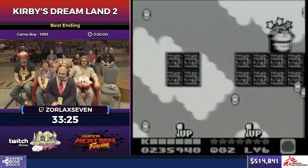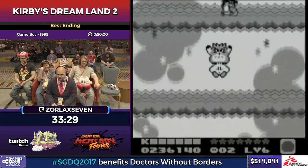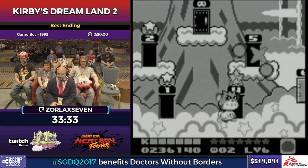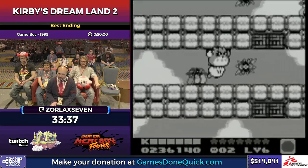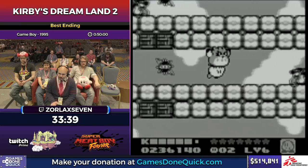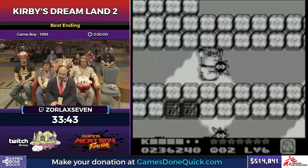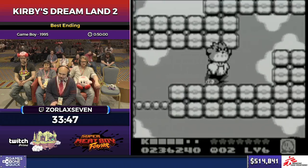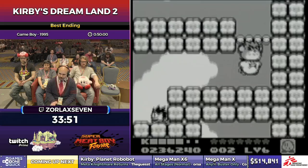I'll do my best. Those poor Waddle Dees. So in that level, if I lost stone underwater, that's about a minute time loss. So I took the really safe strat. Oops, I dropped that at some point, but that's okay. There's a really tight trick that you can do. Oh, almost got it. Where you can sneak past the Gordo enemy. And we don't want stone anymore. We don't need it anymore.